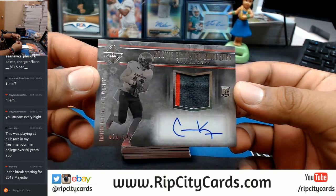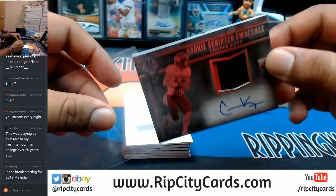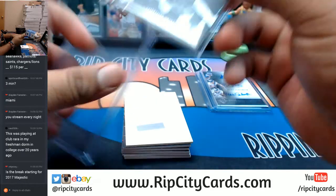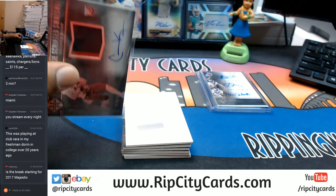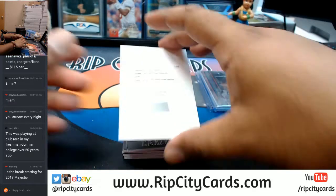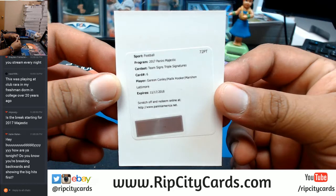For, what is this? This would be for the Rams, Cooper Kupp. Two color patch with a sticker auto numbered to 199. That's not the one. Got a redemption here. We're going to have to random this because there are three different teams there. Triple signature redemption, Gerrion Conley, Malik Hooker, and Marshawn Lattimore.